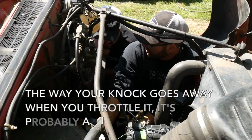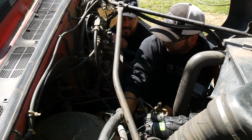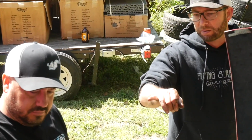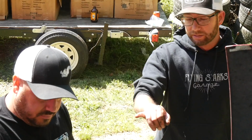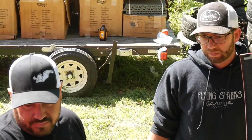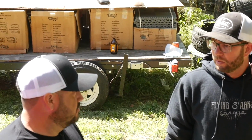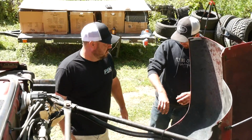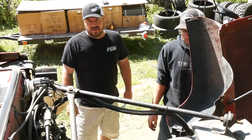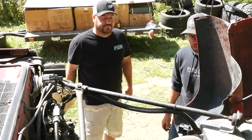The way your knob goes away when you throttle it is probably an injector. The only one that stumbled is the back one on this side. It didn't stumble. Yeah, so I don't know. It's kind of going away now. Yeah, it's getting better. May have just had a little air or something in it. Could be good now. Yeah, sounds great. Yeah, probably air in it.